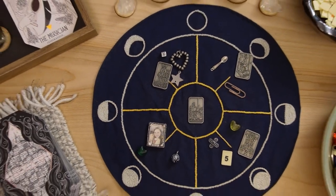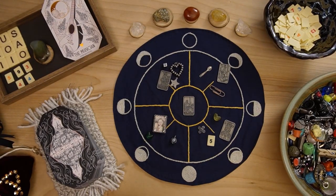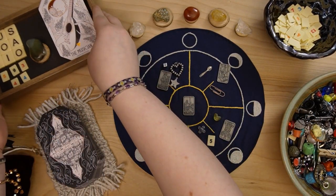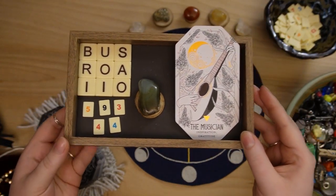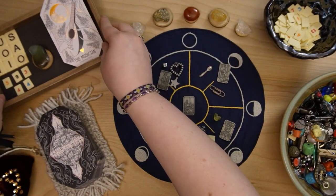So overall, those are all of the cards and charms that I have for you here today. I'll go ahead and pull these back over here so you can look at them if you would like, with the musician and all of the different charms that you got.